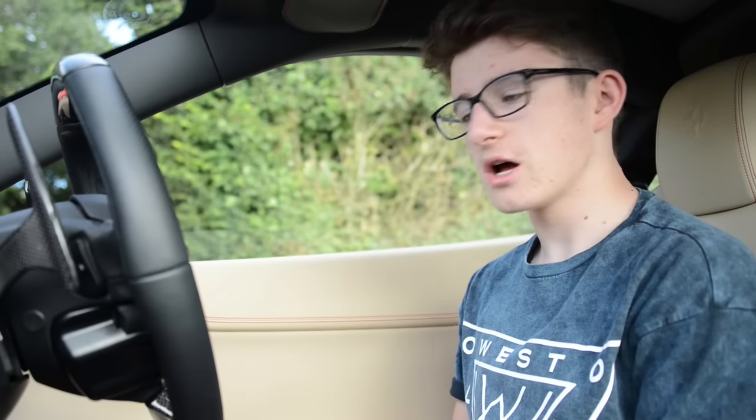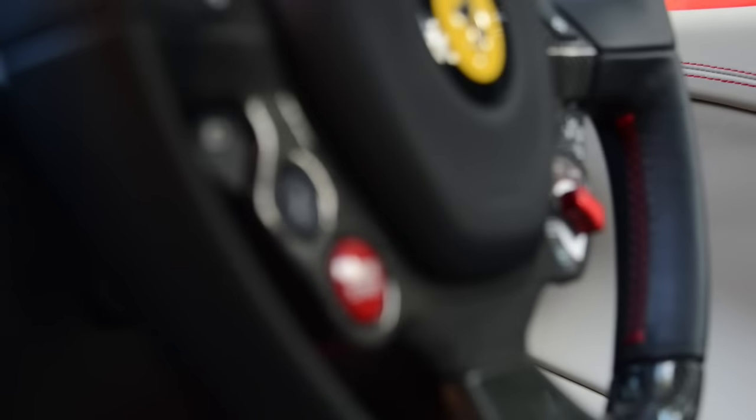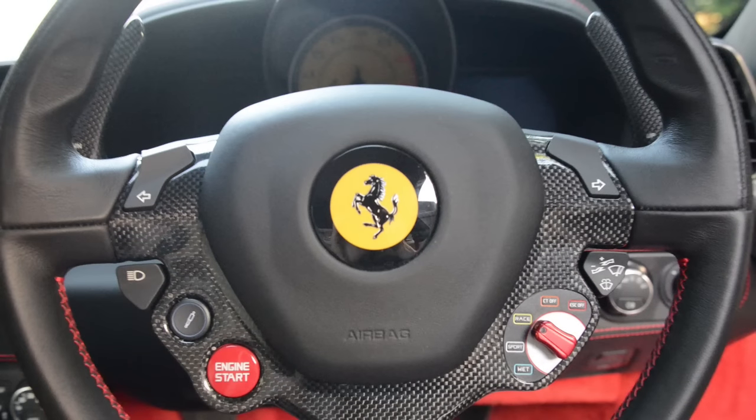So one thing the 458 brought to modern Ferraris now is the interior, especially the steering wheel. So I'm just going to run through that now. So as you can see on the steering wheel, we've got a lot of carbon fiber. Like I said, we've got the carbon fiber pack on the car. In terms of buttons, on the wheel, you've got the indicators, of course, on the right and left, right at the top. And then just below that, you've got the wipers on the right-hand side and the lights on the left.